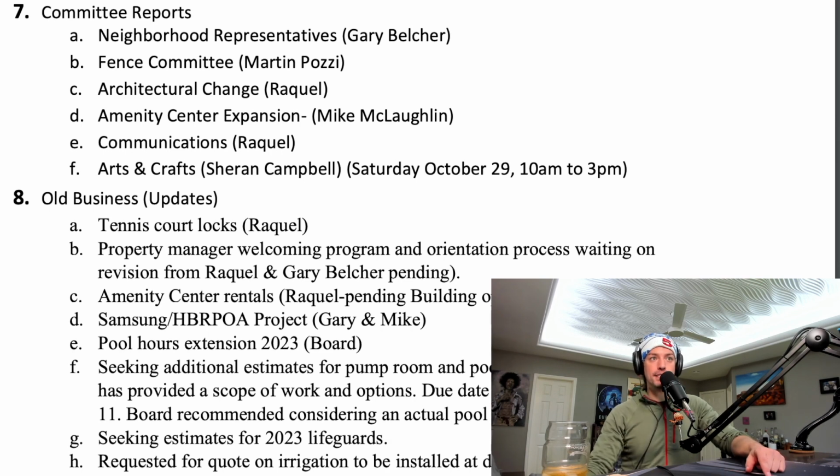8, old business. A, the tennis court locks. I talked about this extensively in a previous video. I still think it is ludicrous to be spending $6,500 on locks that are going to be broken again, and we have had this ongoing arms race instead of just making it more easily accessible. Again, how many tennis nets can we replace for $6,500? I can imagine that's probably quite a bit compared to how expensive it's going to be once these locks are broken or fail or require replacement in 4 years.